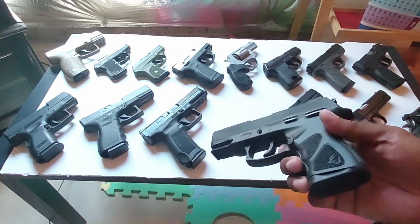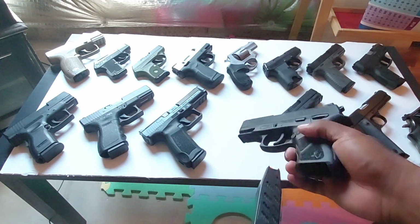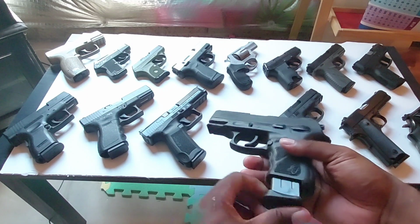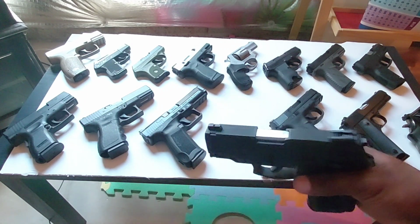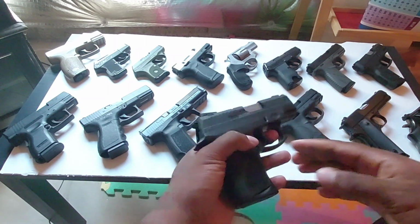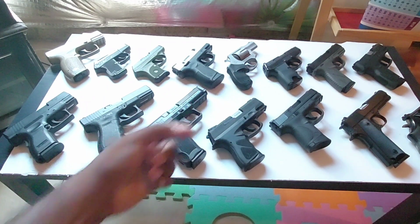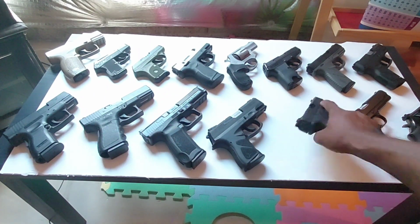It comes with, actually, comes with 1 11-round mag, and it comes with a 15-round full-size magazine as well. So this is the subcompact version of the full-size TH. Taurus TH40C subcompact pistol. Got another 40 right here.